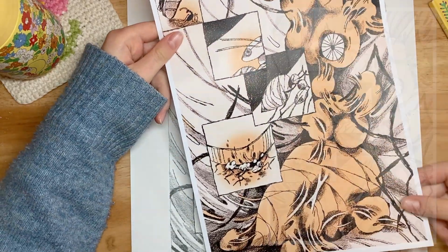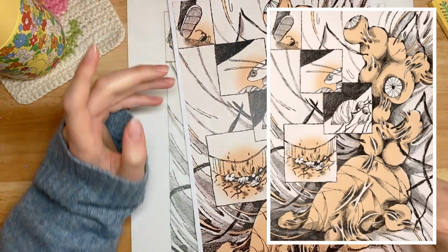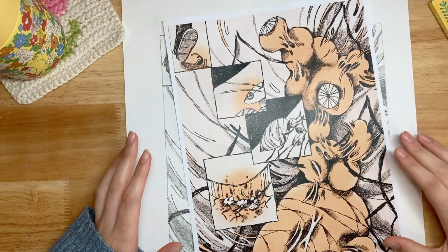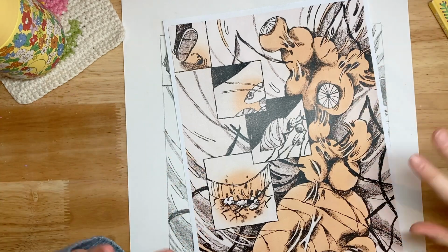This is just a printed out version of it. This is what I submitted. I wanted to keep it really simple, plus I think at this point I was getting close to the deadline, so I was just like, quick, just shove some colour on it, it's done.